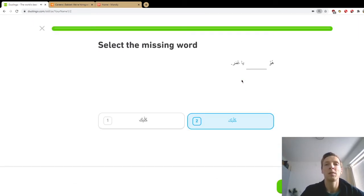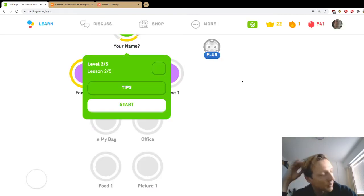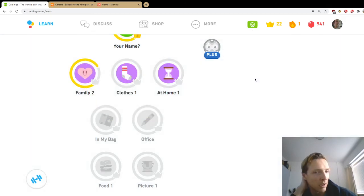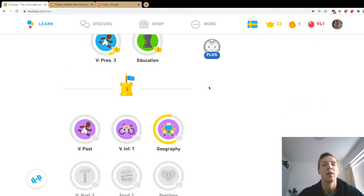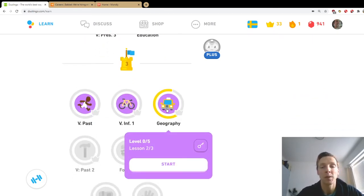Alright, so that went a bit slow. Arabic is one of the slowest languages for me, obviously, because it's so difficult. So I'm gonna go for an easy one again. I'm gonna do Swedish. Swedish. Alright, so I'm way further with Swedish. Even though it just says checkpoint 3, you know.